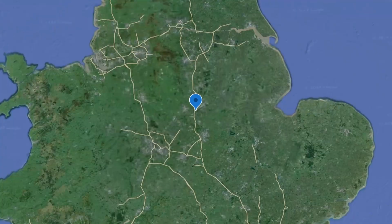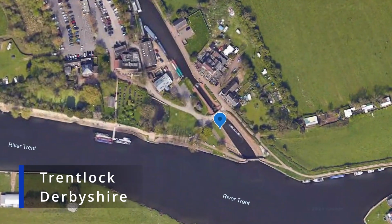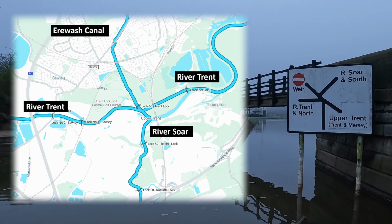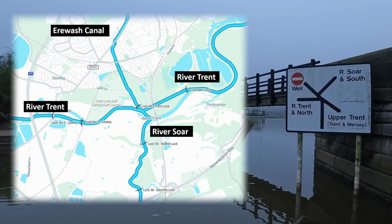And this morning I'm on the banks of the River Trent. I'm at a place called Trentlock this morning, and this is a really important junction on Britain's waterways. From here you can head along the Erewash Canal into Derbyshire, you can head upstream along the River Trent into Staffordshire, or take the River Soar into Leicestershire.